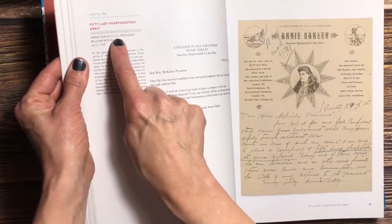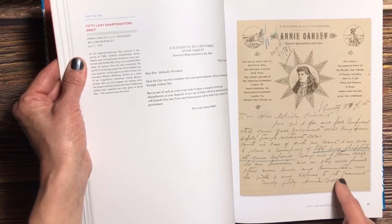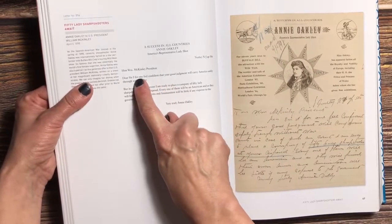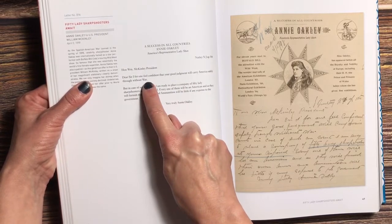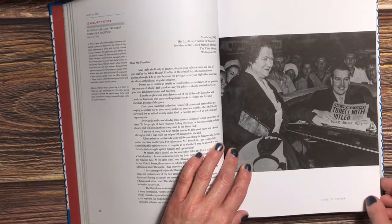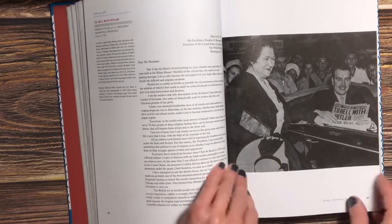So this says, Annie Oakley to the U.S. President William McKinley, April 5, 1898. So this is a replication of that letter. Right, there's the date and her handwriting. Dear Sir, I, for one, feel confident that your good judgment will carry America safely through without war. And that's what she wrote to him. So I just thought this was extremely cool. Patrick Hitler to U.S. President FDR. And here's the letter.